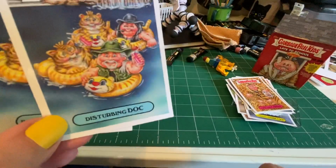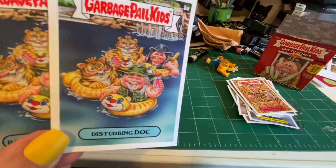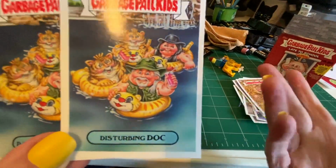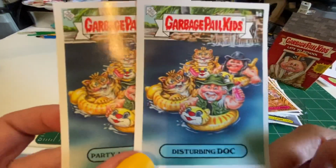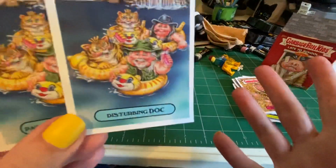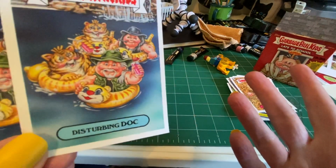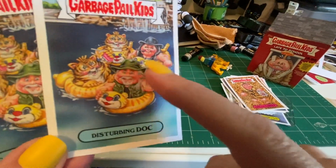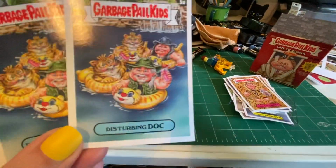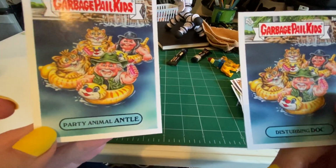But he has a lot of girls that work for him, and a lot of guys too, and they all take care of the animals together, and they have kind of like this family compound thing going on. To each their own. They seem to love the animals. I'm not going to judge. It's just interesting. So Disturbing Doc, and that looks a lot like him. And they always wear those little headsets when they're doing their shows and stuff. Disturbing Doc and Party Animal Antle.